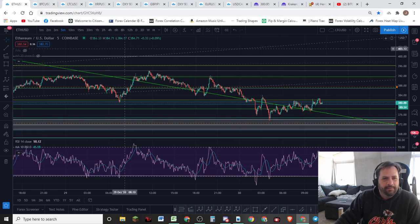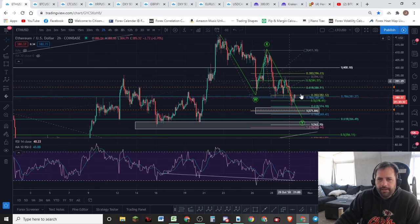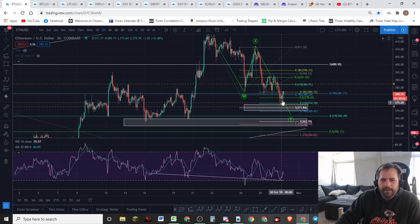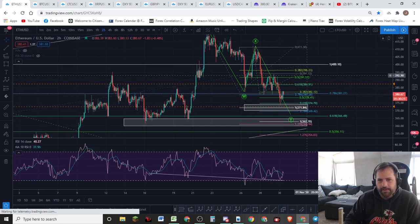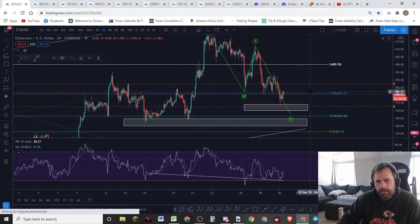All right, let's see. Ethereum, 2-hour chart. We haven't hit target, guys. I mean, we wicked down to the 1-to-1 here, but let me just show you something interesting here.